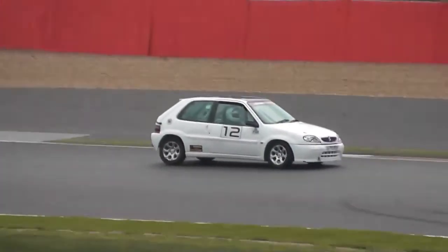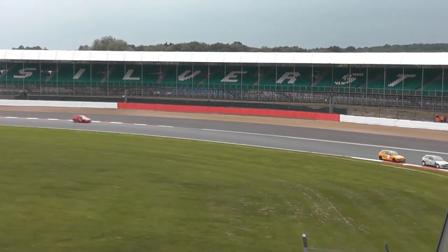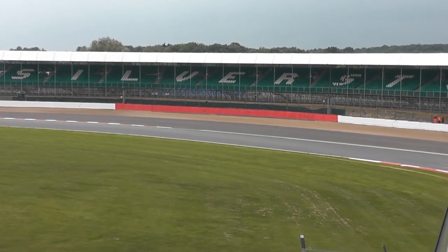In fourth, that'll be the car of Paul Jarvis. In fifth will be Scott Sharp. Yes, he's just about to hold on to his position ahead of Phil Wright. And Nathan Saunders in seventh after his spin. In eighth, Lee Deegan after his spin. Both in since contact with Paul Jarvis.